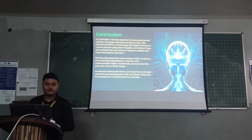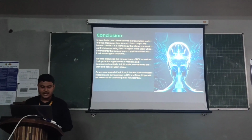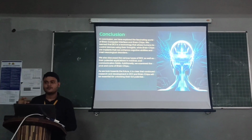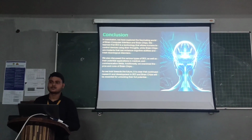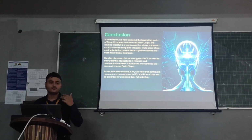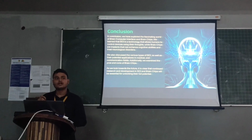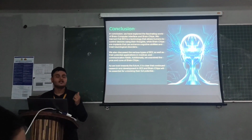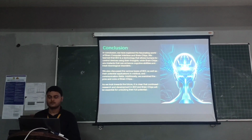As we look toward the future, it's clear that continued research and development in BCI and brain chips will serve a great purpose. It is used, and it is fully worked for our own purpose. And if we take it forward, it also gives us the main priority, that we can read a paralyzed patient's brain signals, and they are clearly visible on the computer screen, so that we know what the patient wants to say through the chip.